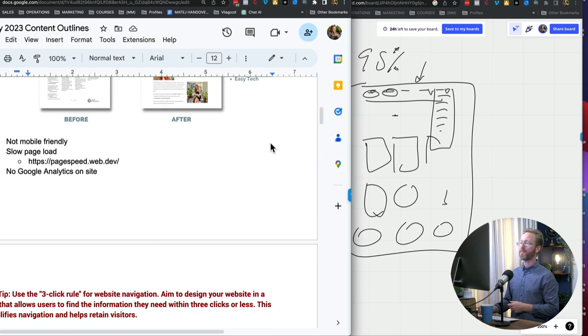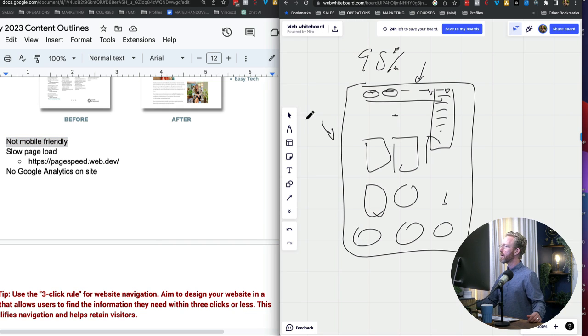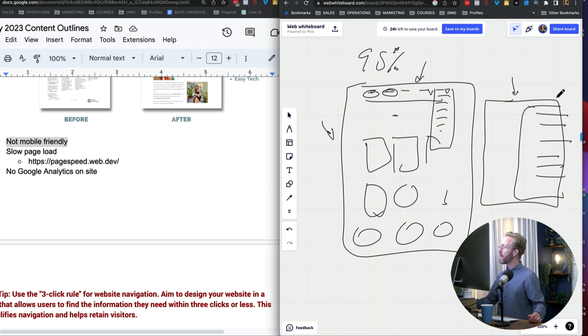Now let me scroll down a little bit. Next up, very important, your site needs to be mobile friendly. If you don't have a mobile friendly site, people are going to bail. I was trying to buy something the other day, and I think it was Ryanair, if I remember correctly. There was a pop-up, and the pop-up window was halfway off the screen, the text was half cut off, and I couldn't click the button. It was awful. It was a bad user experience. Then I had to turn my phone, and then it sort of worked properly.